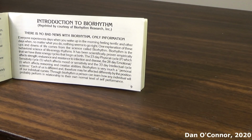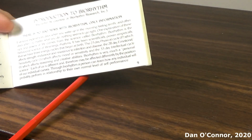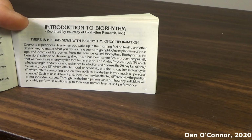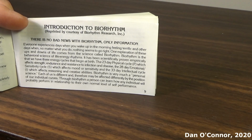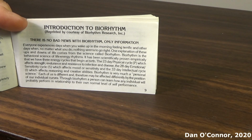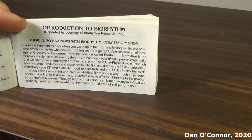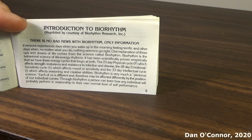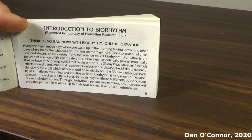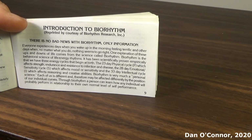You can pause your screen and read about Introduction to Biorhythms. Basically, the proposed concept is you have split your lifestyle into 3 sections, 3 energy cycles: the physical, the emotional or the sensitivity, and the intellectual. Physical's 23 days, the emotional or sensitivity is 28 days, which corresponds with the female menstrual cycle, and then the intellectual cycle is 33 days. And these always begin based on your birth date, according to the hokum science that they use.